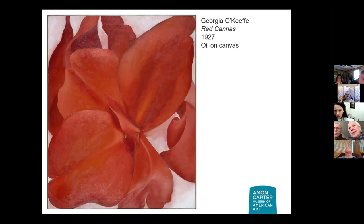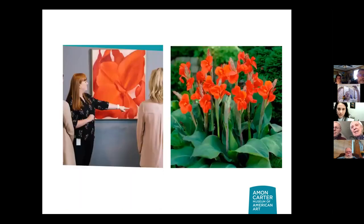So I'm going to show you a picture for context of how large this artwork is. Wow. You can see, and then these are actually red cannas. Very detailed, very nice.